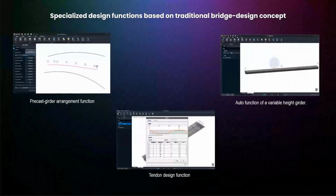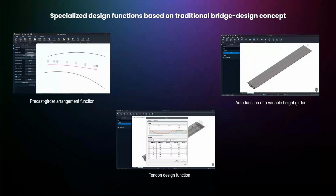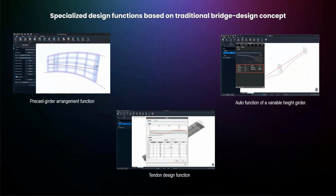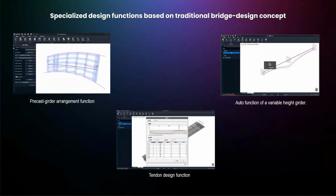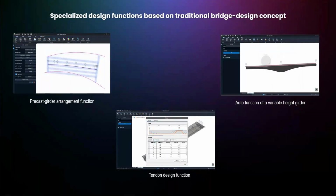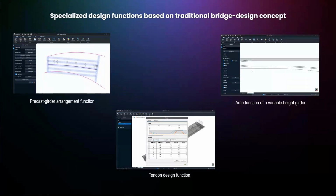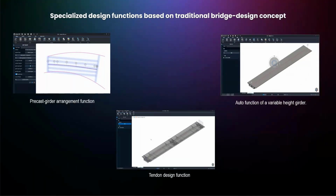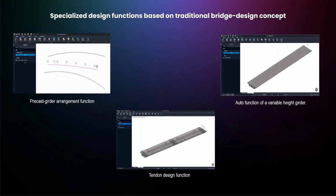You will have a specialized function base for traditional bridge design concept. Let's say on the left side, you have a precast girder arrangement function in which you can quickly create straight girders based out of a curve alignment, as you see. You can quickly arrange your girders as shown in the video. You can also create automatic function for variable height of girders, and you can also utilize it for tendon design functionalities.